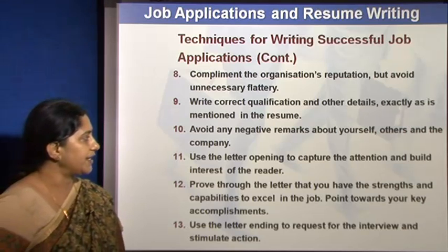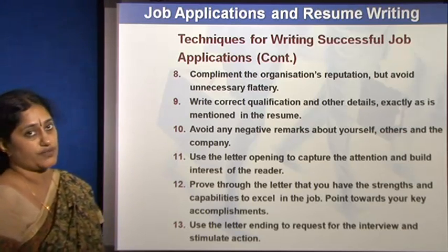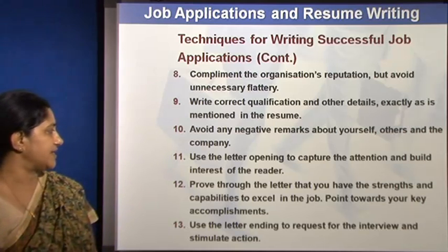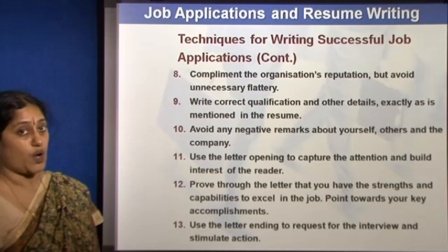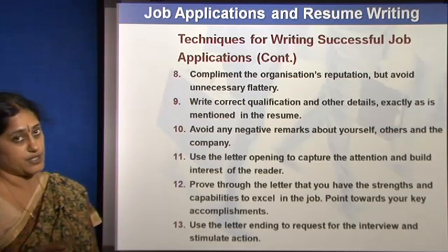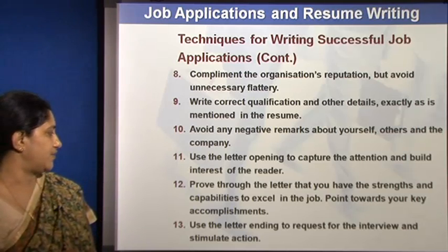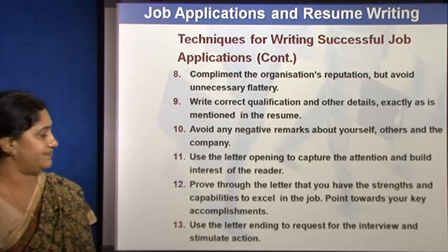Use the letter opening to capture the attention and build the interest of the reader. Prove through the letter that you have the strengths and capabilities to excel in the job. Point towards your key accomplishments. We already spoke about that. Use the letter ending to request an interview and stimulate action.